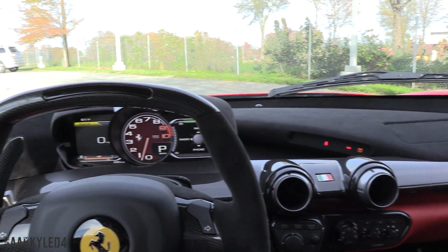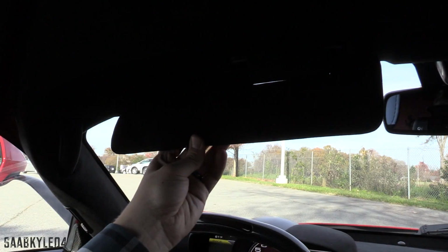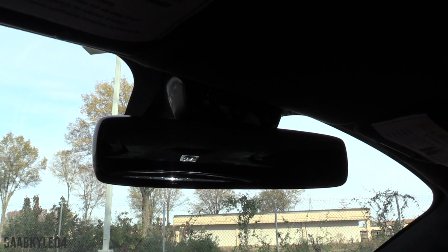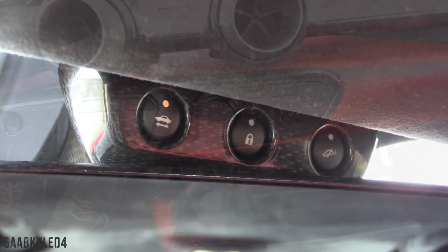With portions of the dash, doors, and roofline, the windshield surround and A-pillars are also wrapped in Alcantara. Up top, you have a slender padded visor. There's also a carbon fiber rearview mirror with 3 buttons, including the silent start feature, your power locks, and the motion detector for vehicle security.